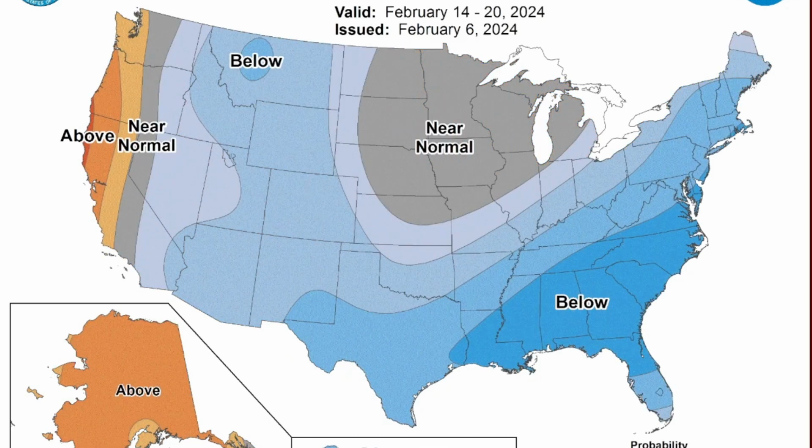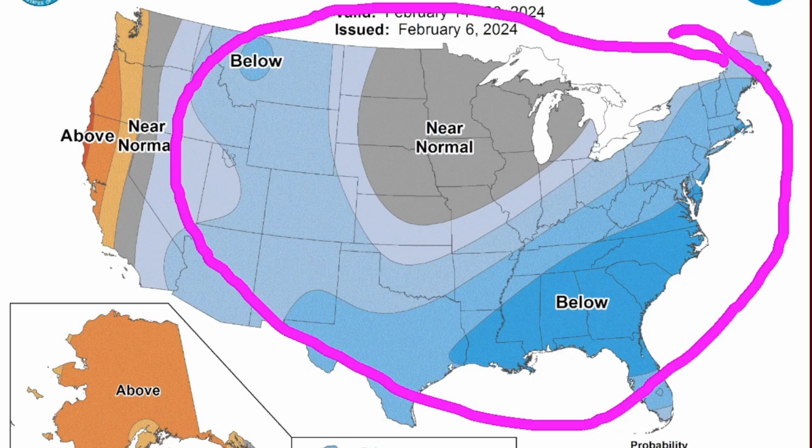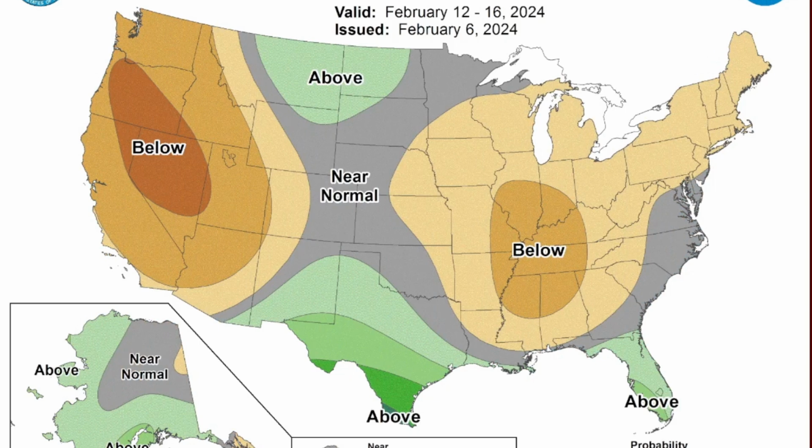as we go into days 8 through 14. So we're looking at from about February the 14th, Valentine's Day, through the 20th, still looking at a big part of the country with below normal temperatures, or near normal for the high plains and up across Minnesota and Wisconsin. The only place seeing above normal will be right here along the west coast. But otherwise, it looks like temperatures will be running below average as we enter into the second half of the month of February. Now, with the colder temperatures, we are not going to see as many precipitation chances there.